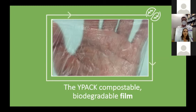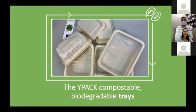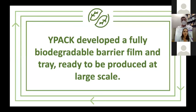Eventually, the films were developed with monolayer and multi-layer high barrier with nanocrystals of cellulose coatings acting as the high barrier elements. We developed these very nice trays in these different concepts. And so the message is that YPACK was able to develop fully biodegradable packaging in the environment, which is what currently is being assessed, but we know that it works. So they are biodegrading in different environments, in soil and in the marine environment. We have also tested already and know that they biodegrade under home composting and industrial composting.